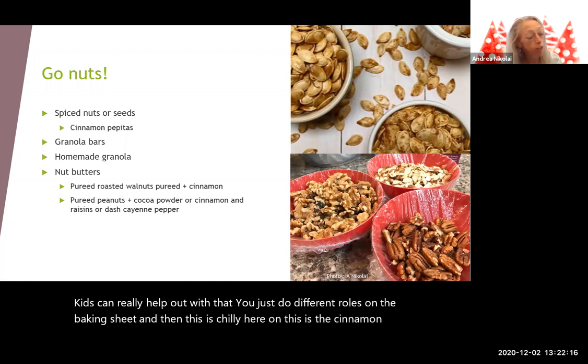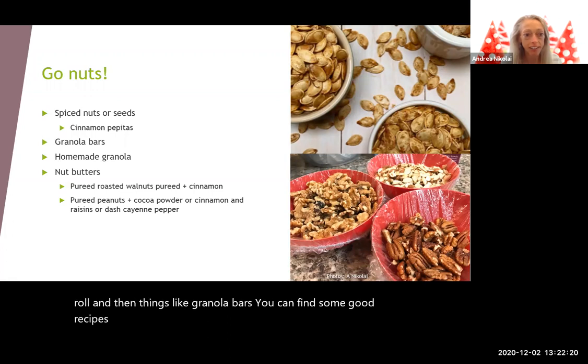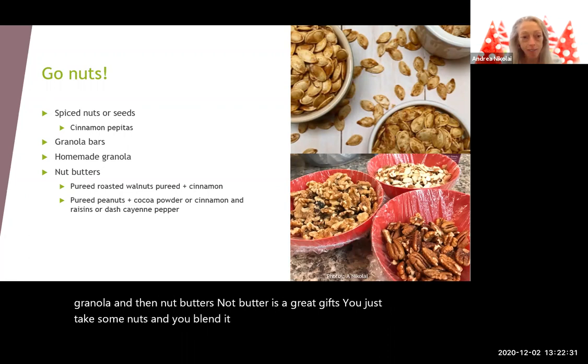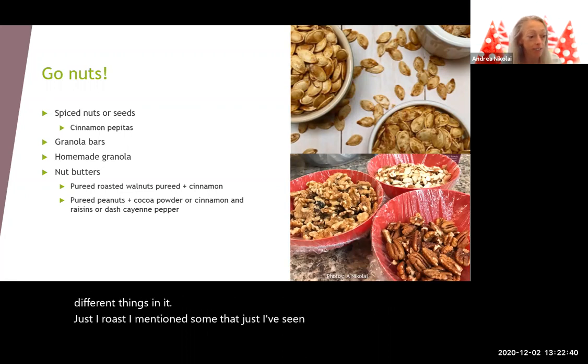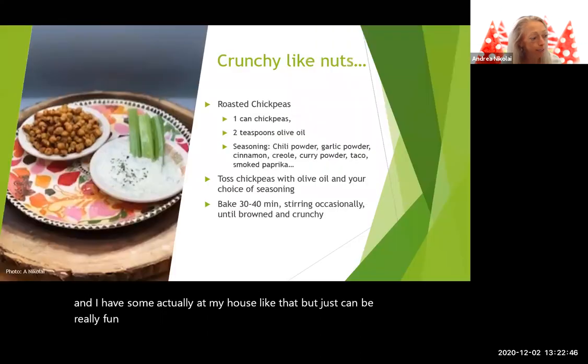And then things like granola bars, you can find some good recipes for lower sugar, healthier ones online, which is great. Granola and then nut butters. Nut butter is a great gift. You just take some nuts and blend them up and you can put lots of different things in it. I mentioned some that I've seen and thought of, and I have some at my house like that, but they can be really fun gifts and healthy options.